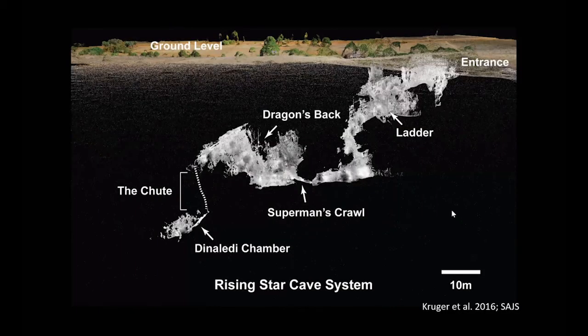And this is what the cave system looks like. We have the Dinaledi chamber right there at the bottom left of the screen. This is where these fossils come from. I, of course, am a paleontologist and paleoanthropologist, so I study human evolution and evolution in general. And it's interesting to be on this project because this was the largest hominin fossil discovery on the continent of Africa to have ever been discovered. And it was the second largest in the world, only to another site in Spain, which I'll talk briefly about right at the end of this presentation.